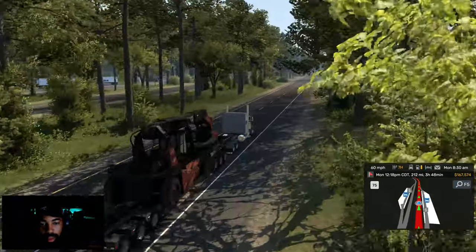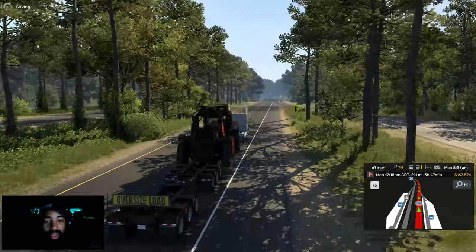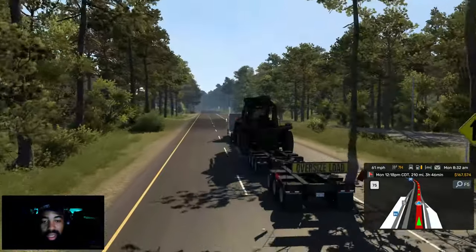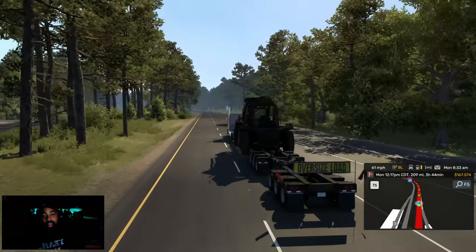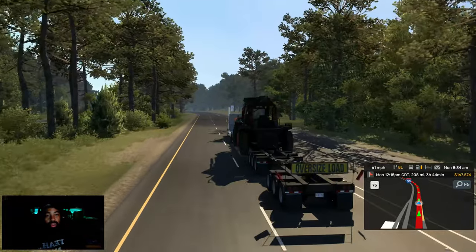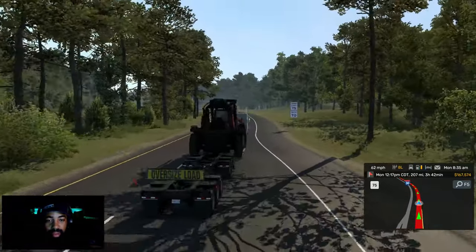Yo. Scenery is on point. Yo, get out the trees. Scenery is on point. Look at that, man. It's good. Good little tweaks made a difference. It made a good difference.